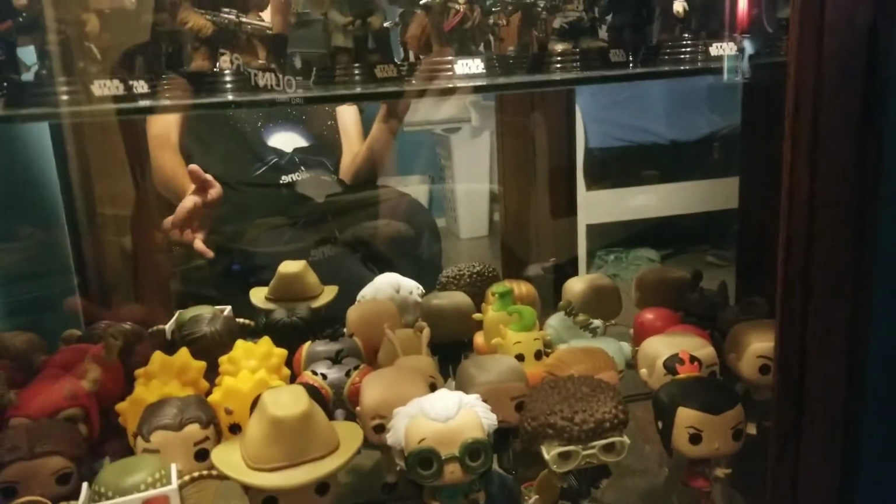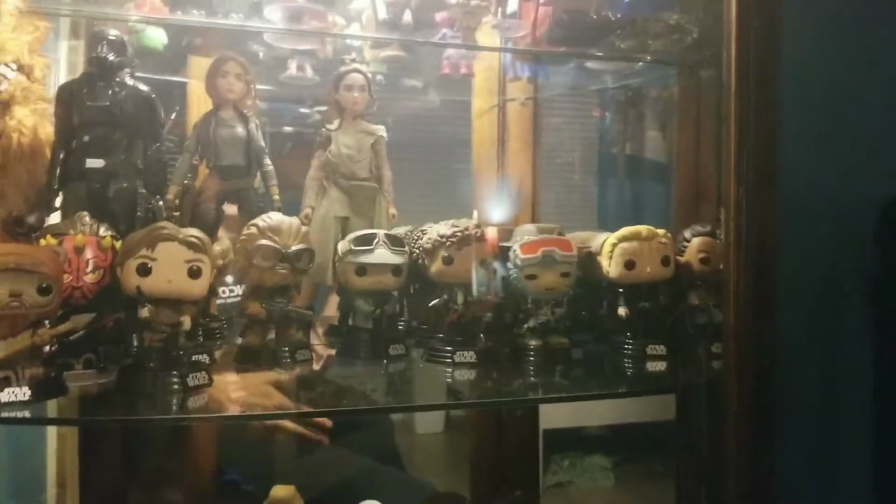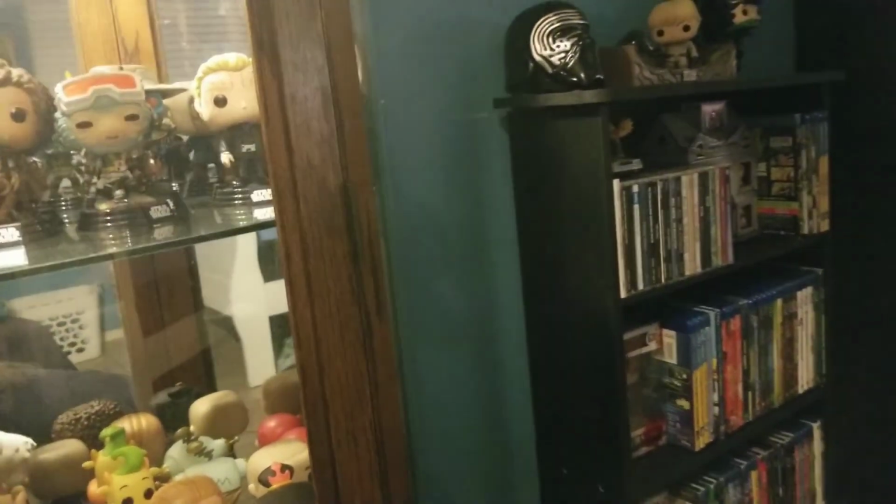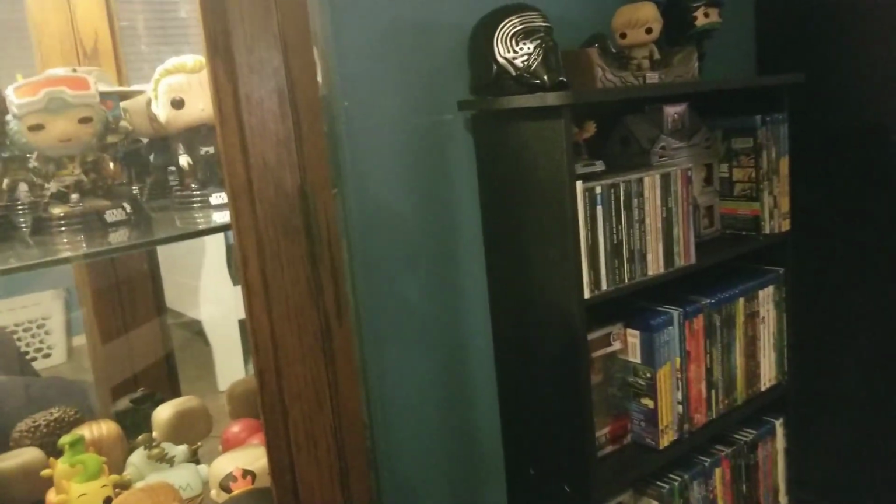I literally have so many pops that this is so hard. Because it's not just like I show you the pops here. It's like I have to take these out on the front, show you the ones in the back. Then I have to go over there, go over here. Believe me, what I really want to do is just have this be a pop shelf, this case here full of pops. But I have so much stuff that it's literally impossible to do. So, it's kind of insane.